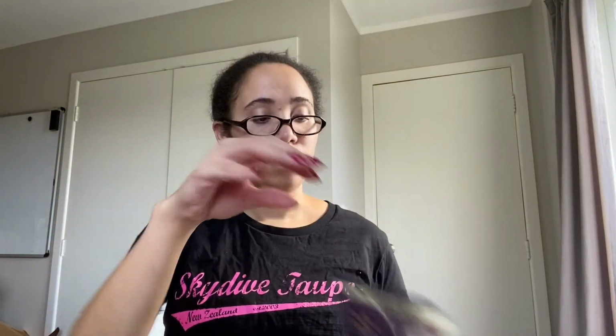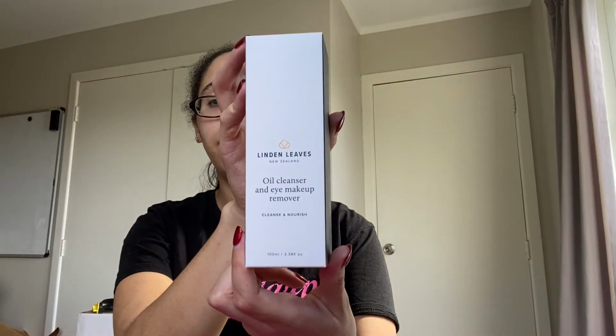Okay. Very nice. Okay, the next, oh, we have another Linden Leaves product. That's really cool. I'm glad that I'm really experiencing some of their range. So this is the oil cleanser and eye makeup remover. Okay, and it says cleanse and nourish, and that's how it looks there. I do love their packaging, very sleek.